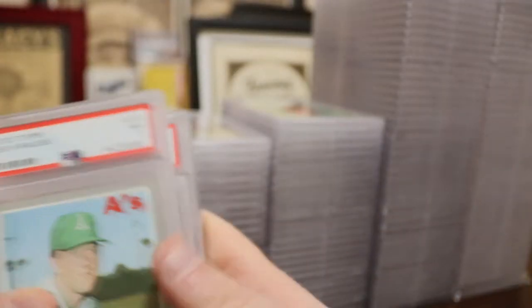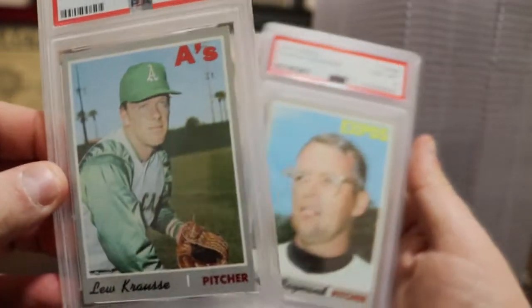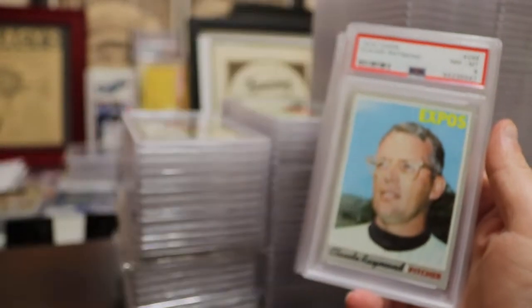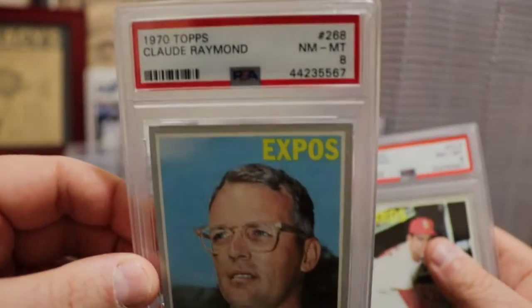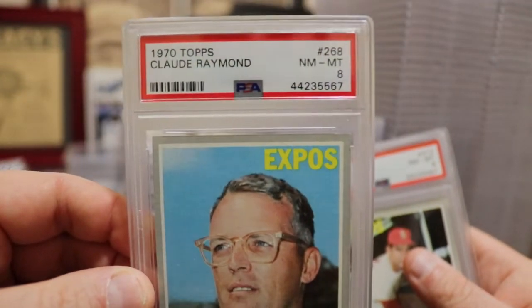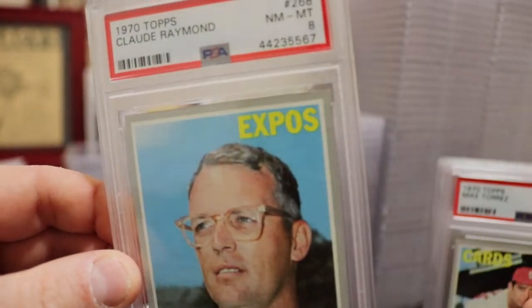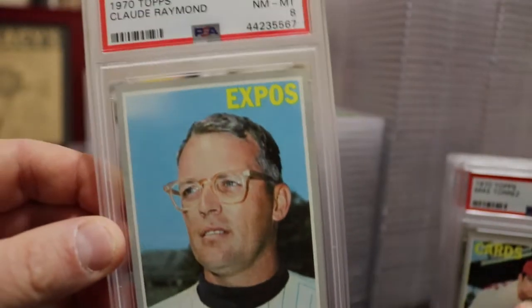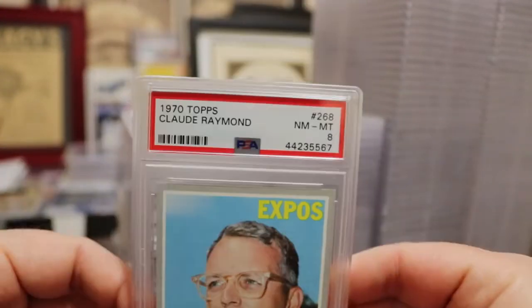Another stack. Okay, so Lou Cross, again, see this grade is a 7, but I thought it was going to get an 8 due to that beautiful centering and really no major problems. But anyway, got a 7. Claude Raymond, definitely famous for having a super tough 1971 Topps card. I think a PSA 8 of a Claude Raymond card in a 1971 Topps set sells for about $1,200. I mean, and he is an absolute nobody. No disrespect to you, Claude, but that's one of the things that's kind of his claim to fame. So I thought this would get an 8, and it did get an 8, so I'm cool with that.